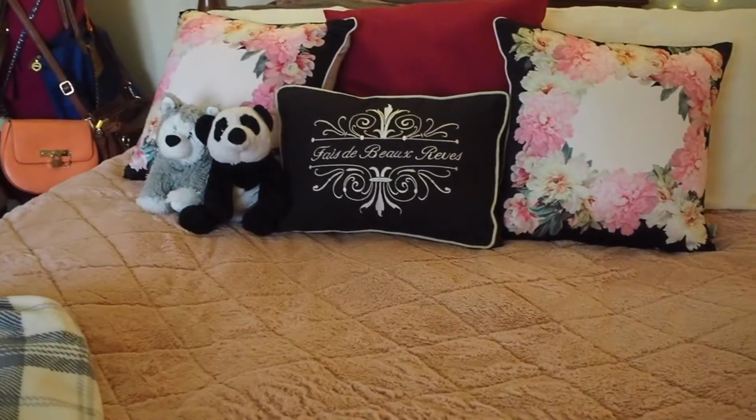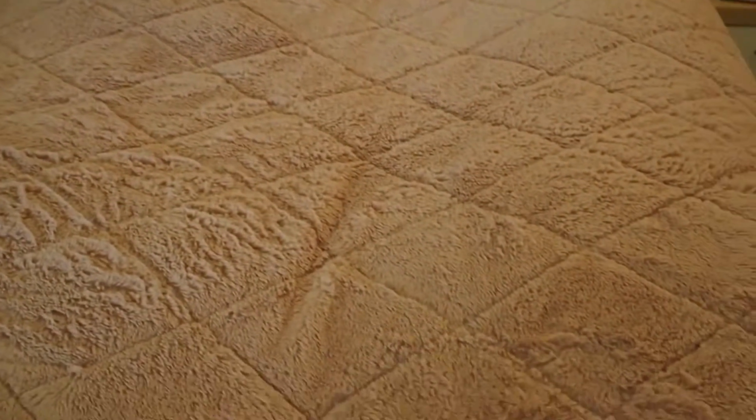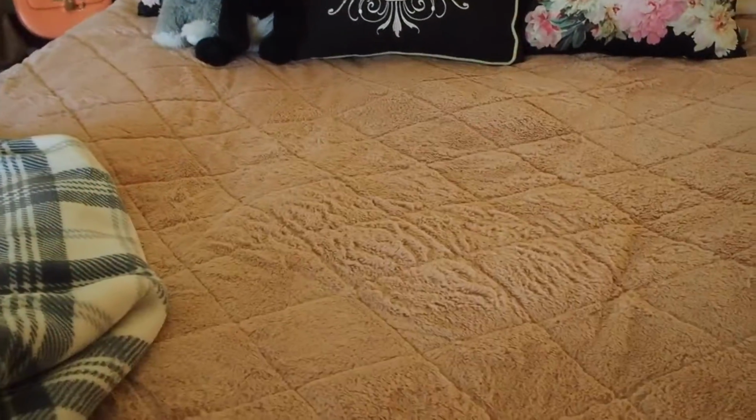Those two stuffed animals have been my quarantine buddies. I still have the fuzzy side of this blanket, but it does have an alternate side, so I think at some point I probably will swap these so that it's not looking quite so plush and wintry, but I haven't yet, but it will still be pink on top.